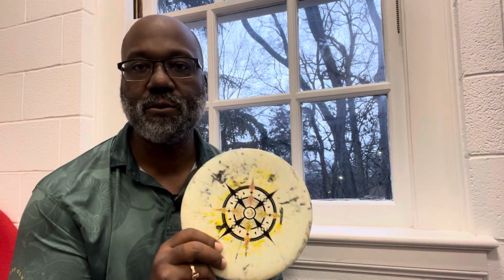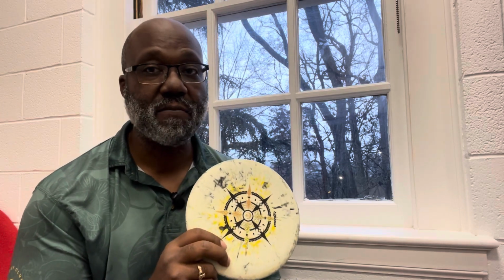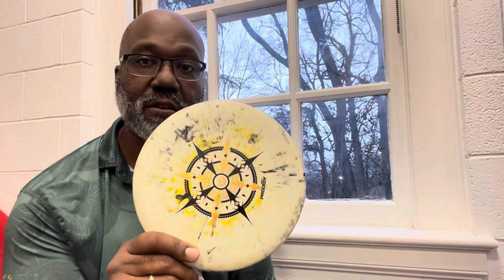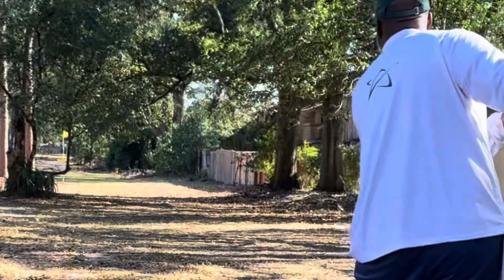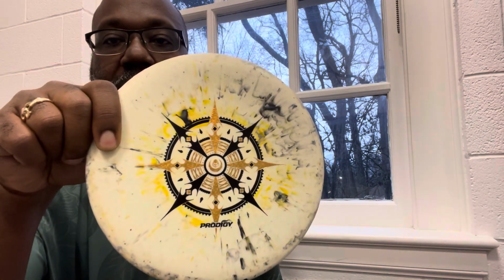Next up is the M2. Now, I do have this mold in my bag. The M2 in my bag is starting to flip a little bit, thinking about rotating it for another M2. I find the M2 basically goes straight and then finishes left. This is in 300 soft fractal plastic. It says the debut of the M2 in fractal plastic. Chart your path to the green with this astral inspired design. Pretty cool design. Look at that.